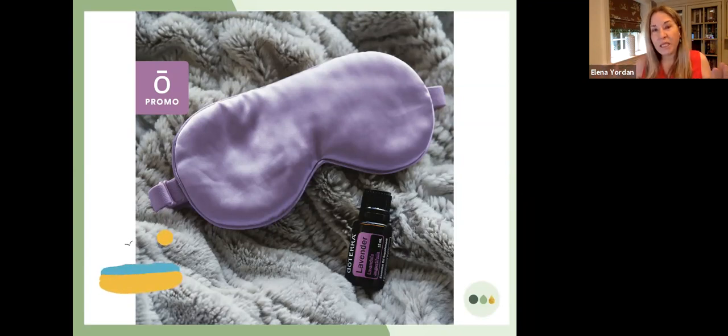Now, you could apply your lavender on an eye mask like this one or directly to your pillow. Unfortunately, we're not giving away the eye masks. This is just a picture that I got from the company. Maybe I shouldn't have used it, but if you have an eye mask, definitely put your lavender on it. Make a spray for yourself, spray it all over your bed. It blends well with clary sage, frankincense, tangerine, and wild orange, and I would say even with petitgrain.